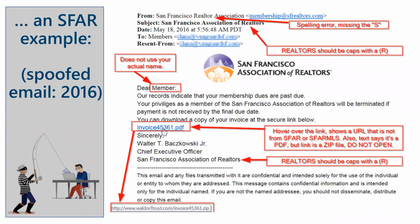So spelling errors are usually very common inside a spoofed email. You can see that they misspelled San Francisco realtor. They didn't spell everything correctly. They didn't capitalize things correctly the way we would at the association. They didn't use the agent's actual name. So it just says, dear member.